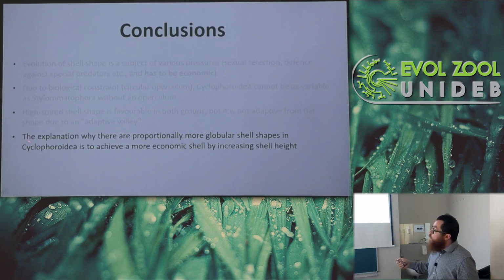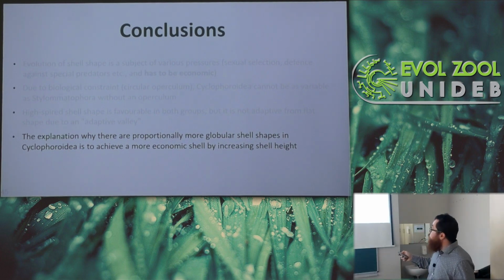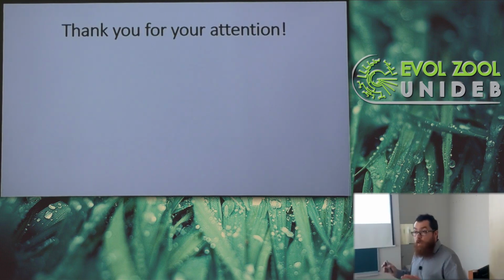And that initial thing, what I mentioned, is that there are proportionally more globular snails in the door snail group. It can be due to this, that they want to achieve a more economic shell. And ultimately, of course, we cannot say that it's 100%, but the evolutionary success of the Stylommatophora group can be partly explained by this evolutionary constraint of the Cyclophoridae shell. So here I can stop.